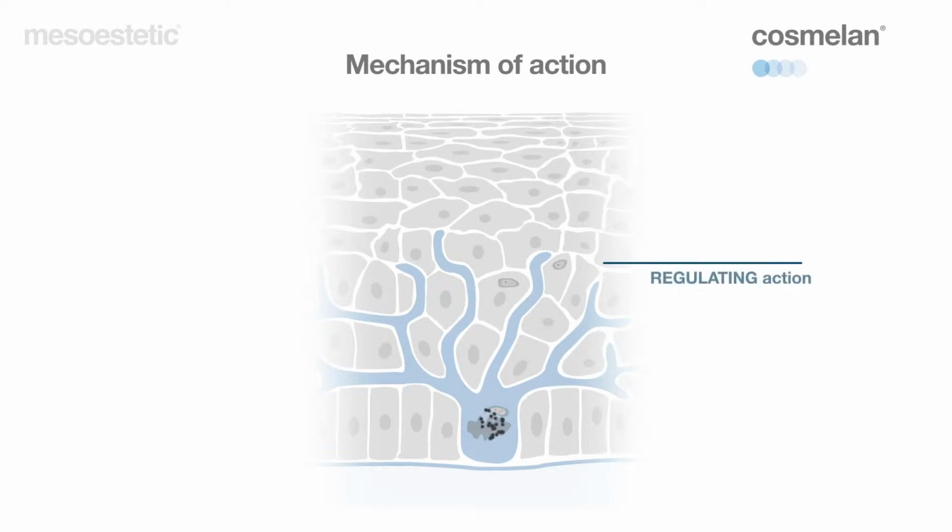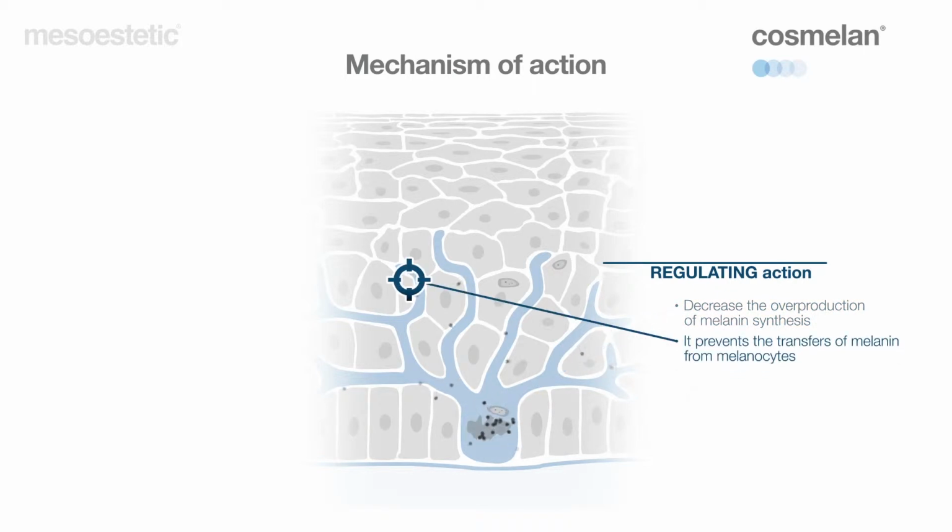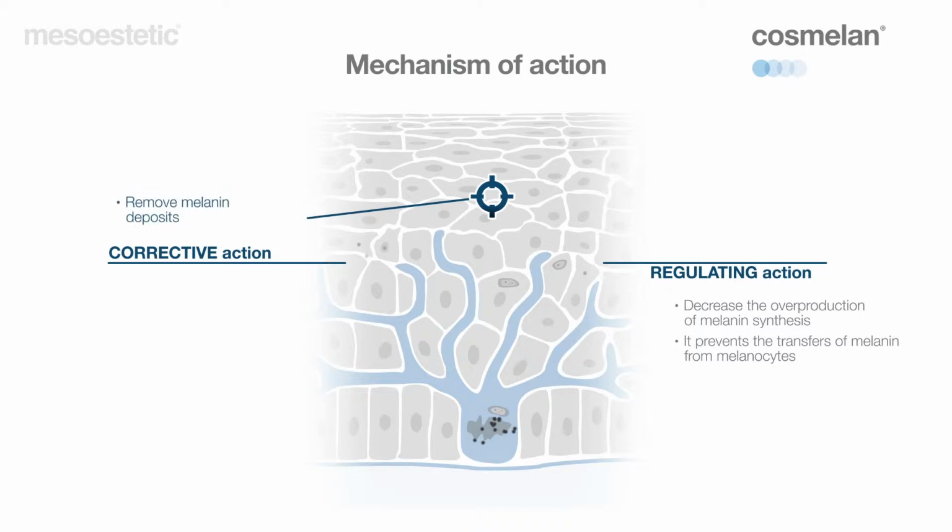How it works. Its exclusive formula effectively treats the process involving the formation of dark spots by providing a twofold action, regulating the production of melanocyte and eliminating the melanin formed in order to visibly correct pigmentation irregularities.